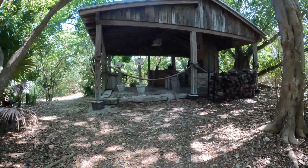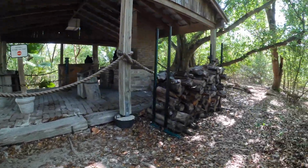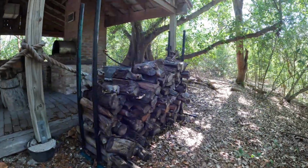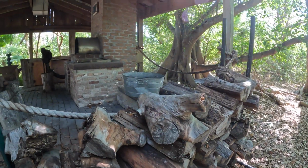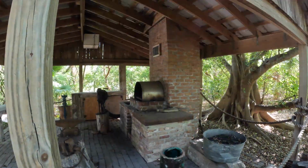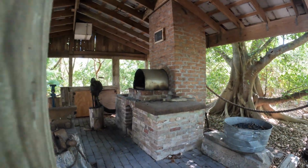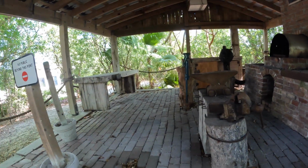Oh, this is so cool how they kept it. Yeah, this is freaking cool. You think this wood has already sat here for... Nah, I don't think so. I think they got this. The pencil. Presses and stuff, that's cool.